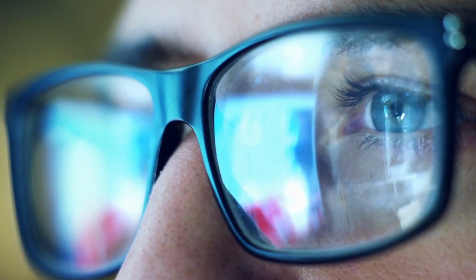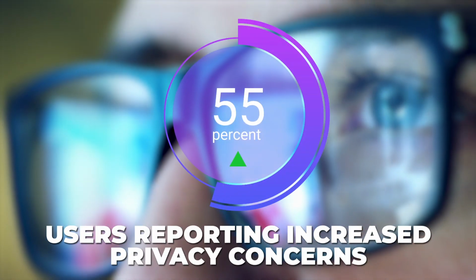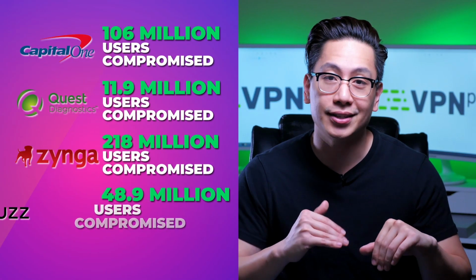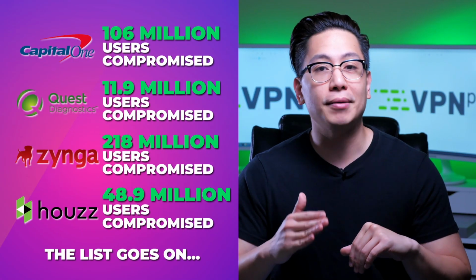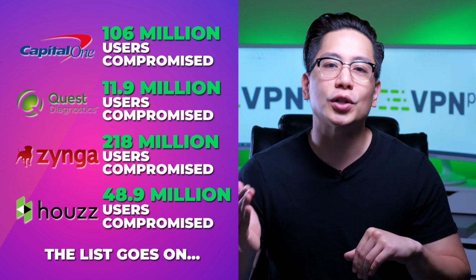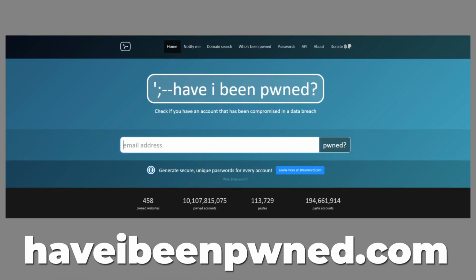So right now, over half the people who use the internet are more worried about their privacy than they were years ago, and rightfully so. In the US alone, there were over 1,000 data breaches last year, which means not only is your data being hoarded, it also gets in the hands of cybercriminals with startling regularity. To make this point very real, visit haveibeenpwned.com and try searching for your email address. If you don't see any records, great, but next day you may not be so lucky.